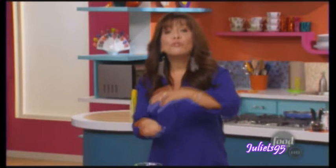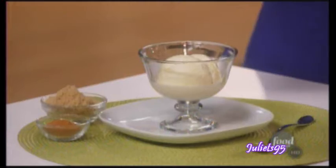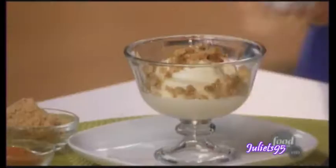And waffle ice cream topping. Ice cream, frozen yogurt, you take your waffle, you lightly toast it, you then put it in a blender or a food processor and turn it into little crumbs, and then add a little brown sugar and cinnamon. Bake that for about 5 to 7 minutes at 350, and what do you have? Toasted topping that you can just put on your ice cream. How cute and clever and yummy.